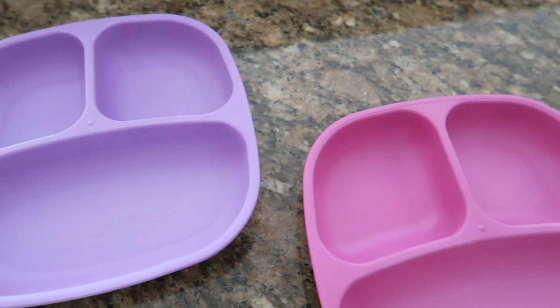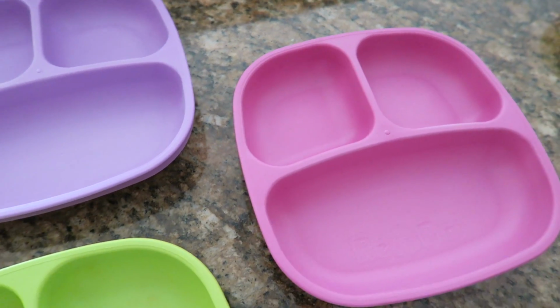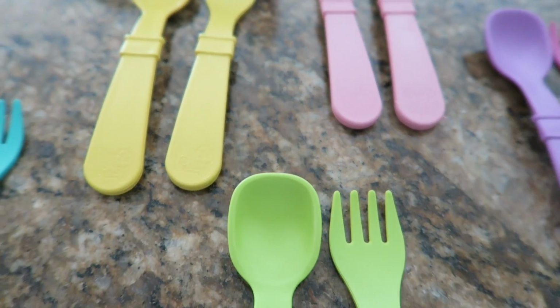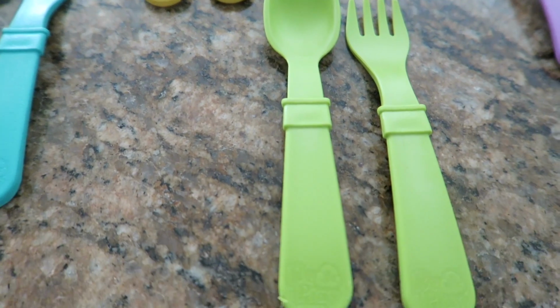So I got these utensils and plates at Target. They're by the brand Replay, and I really like them because they're recycled out of milk jugs, and also I really like how they're separated, so I can separate my daughter's food and things like that. And also it's really easy for my daughter to grip these types of spoons so she can eat and feed herself way better. So those are my main things that I feel like I've needed most definitely for my toddler.